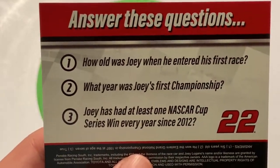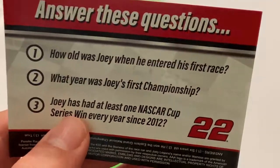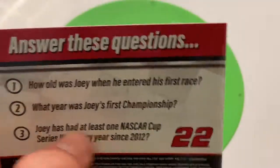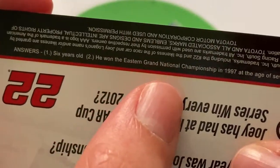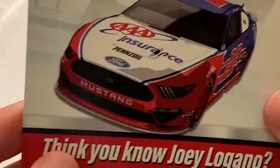Answer these questions. How old was Joey when he entered his first race? What year was Joey's first championship? Has Joey had at least one NASCAR Cup Series win every year since 2012? So yeah, there you go. Why would that be upside down? Oh, there are your answers. 6 years old. He won the Eastern Grand National Championship in 1977 at the age of 7. True. Okay then. So there are your answers. Sorry if I spoiled it for you, but there you go. Pretty cool card.